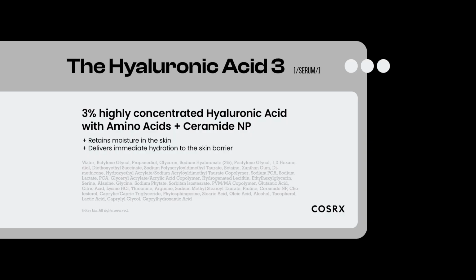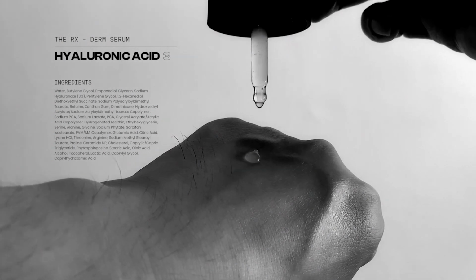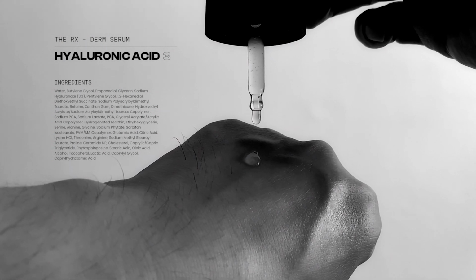Last but not least, we have the Hyaluronic Acid 3 serum. This is a fairly simple hyaluronic acid serum with 3% hyaluronic acid. The texture is very goopy and thick, and it's a bit translucent in coloring, which I normally don't see in hyaluronic acid products. It's combined with a bunch of stabilizers that I'm not going to get into because I can't pronounce them. The real key ingredient here is, of course, hyaluronic acid, and they sprinkled in a little bit of ceramide and tocopherol in there as well.